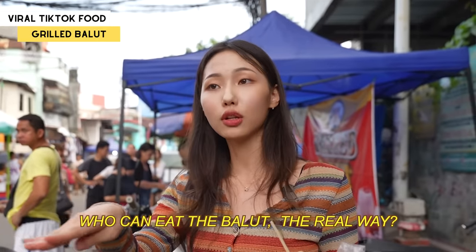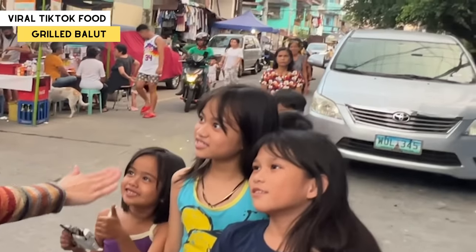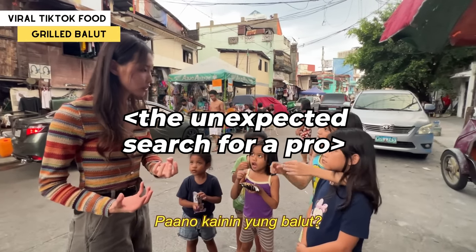Who can eat the balut the really real way? You guys like balut? Yes. No. Yes. Bakit ayaw mo balut? Manghang daw. Paano kainin yung balut?